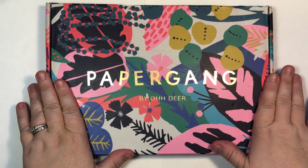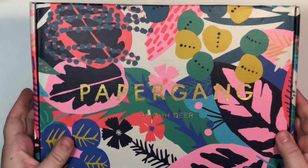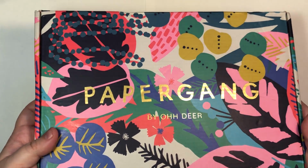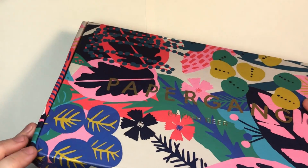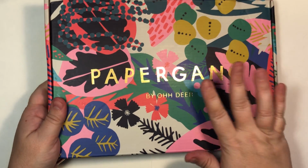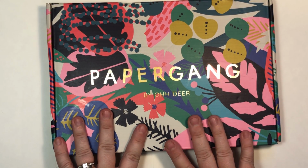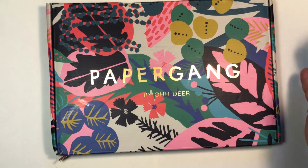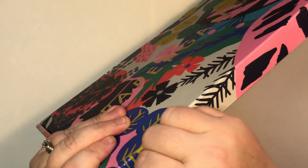I received this yesterday and I haven't opened it yet. Papergang by Oh Dear. The, what are we, June 2021 Papergang stationery subscription box from the UK. This box is so pretty. I am all about this current style that's all the rage. It's like very flat, basic shapes kind of thing. There's no shading and things like that. I love, love, love it. Let us see.